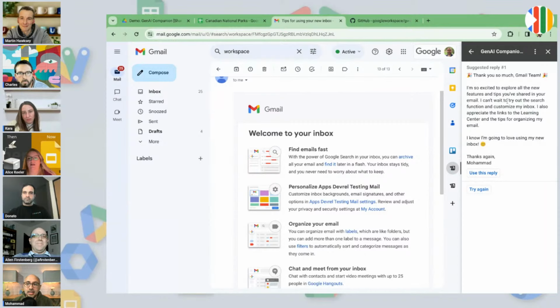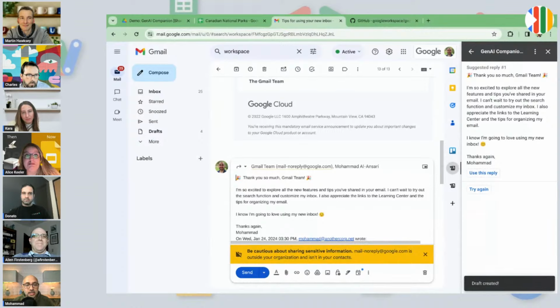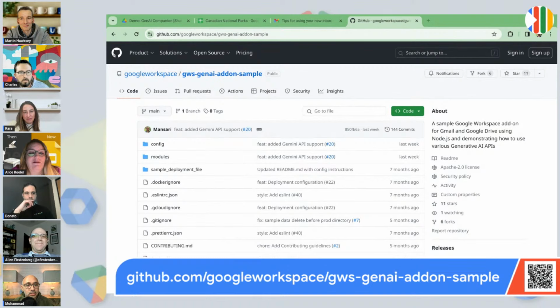I can click on use this reply to call the Gmail APIs to actually insert this within the same email. So really the beauty of this is I was just trying to experiment. How do I bring AI to Workspace using what we have today? And this is what we have. Now, everything is open source, so I think we can share the link. But you can look at how this was built using Node.js and Gemini, and you can switch providers, etc. I thought it's a nice, hacky way of just experimenting with stuff.